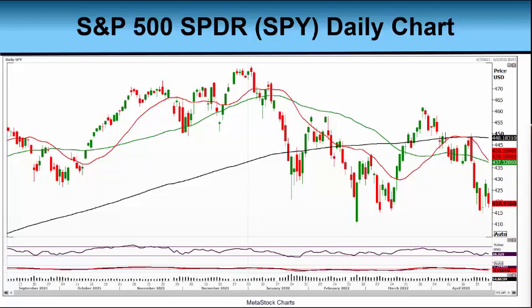So let's look at this daily chart today. When I captured this chart, the SPY was trading at $418.95. That's about 4,189 in the S&P 500 itself. Now, that is about 13% below the SPY's last all-time closing high, which was on January 3rd at $477.71.